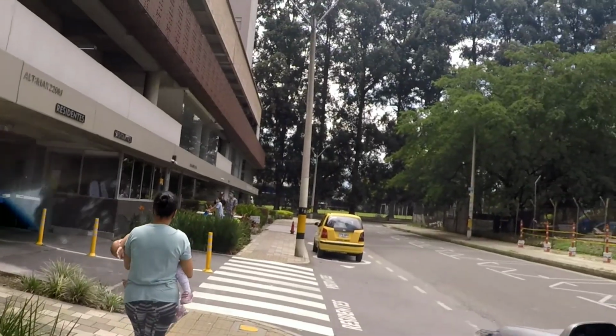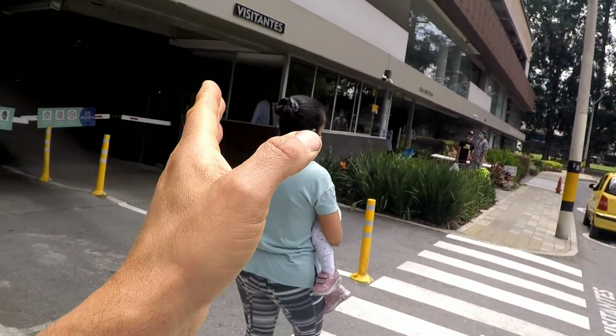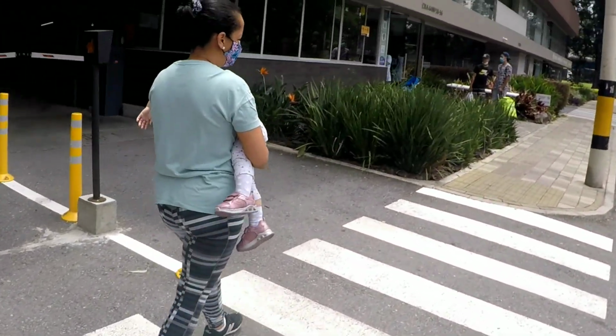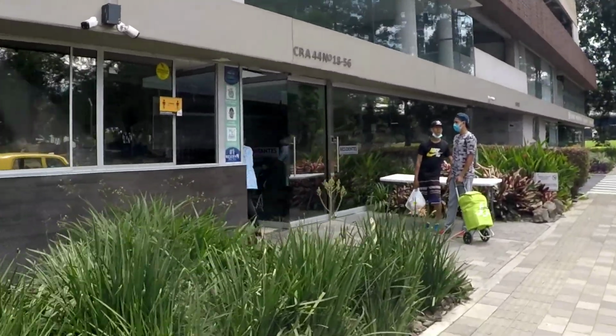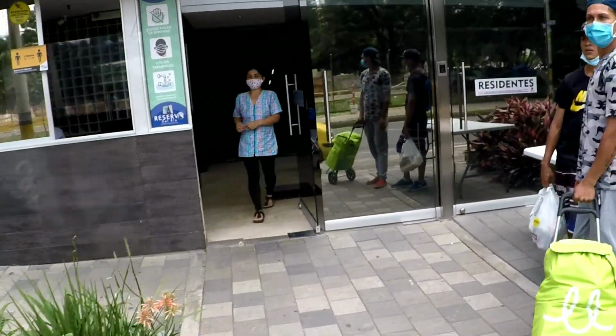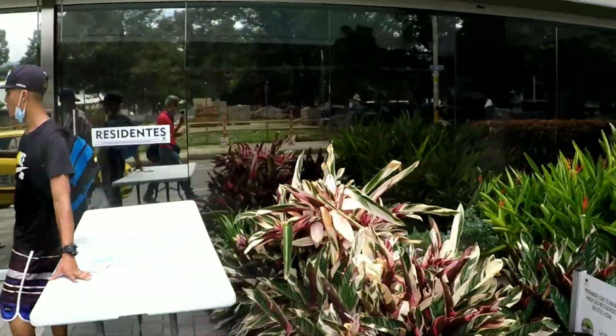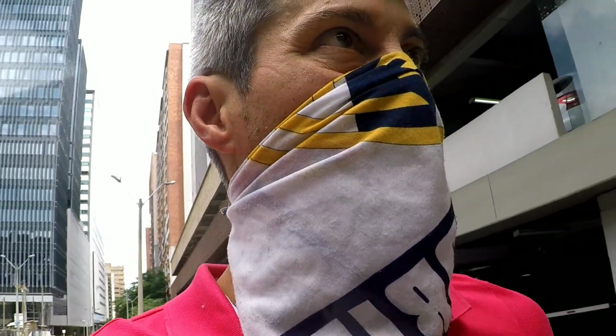Now you see here, this is the entry to this building. They have the resident side for the vehicles and the visitors side for the vehicles to come in. And you talk to the guy if you want to go in, and they will announce your visit to the ones that live here in the apartment building. If nobody's home, or if they don't want you to come in, they're not going to let you in. And these security guards are armed. They're not armed with a stick or with a baseball bat. They're armed with a firearm, a weapon, a gun, a revolver.